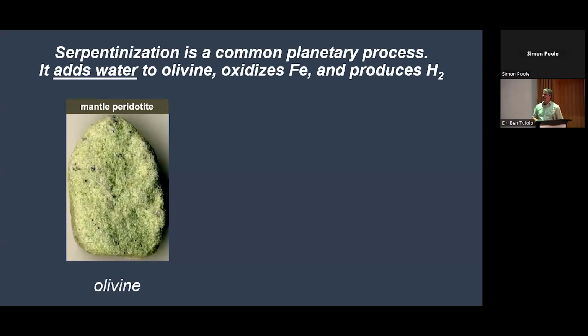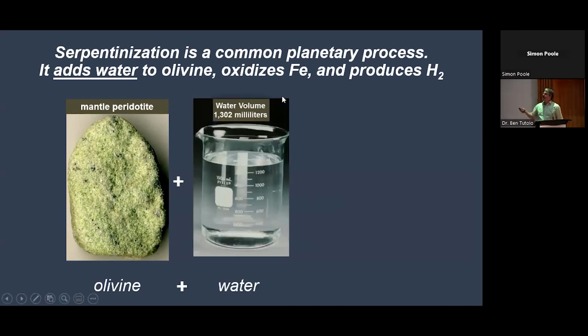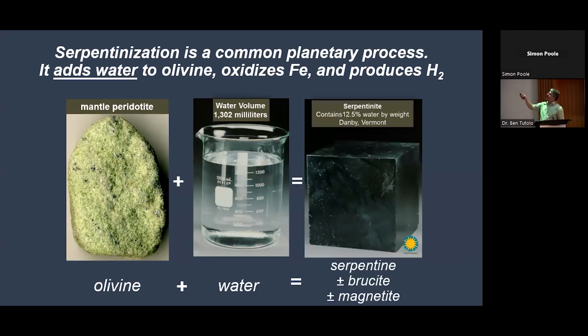It's green, beautiful olivine. If you add water to that, and this is a very specific amount of water for a very specific reason, but if you add 1,302 milliliters of water to a kilogram of rock, you end up with this rock here. And this is an exhibit from the Smithsonian Museum in Washington, D.C. And you make this rock called a serpentinite.